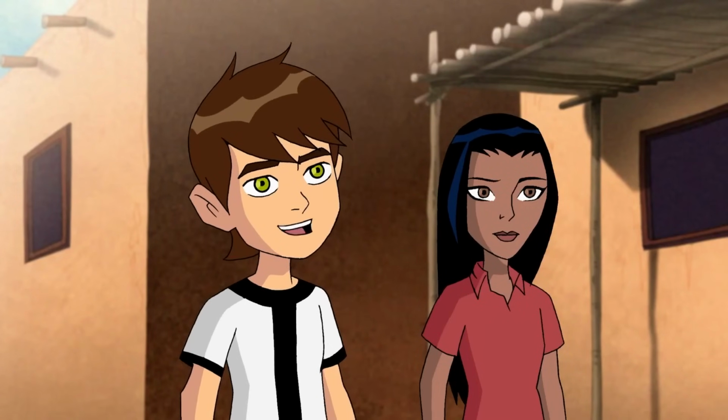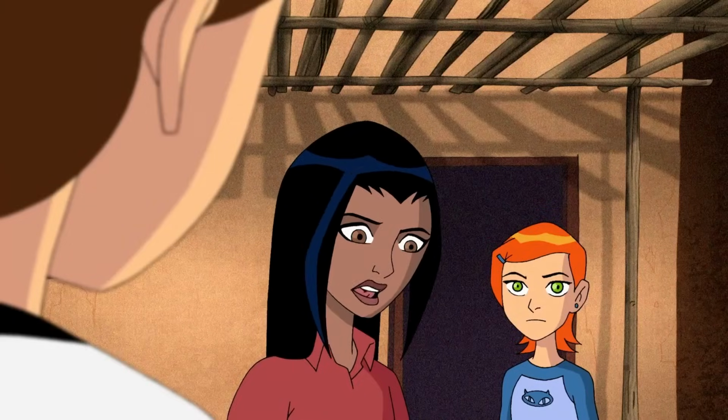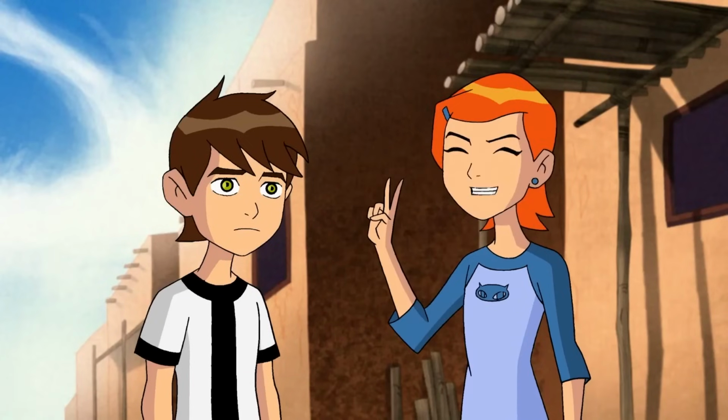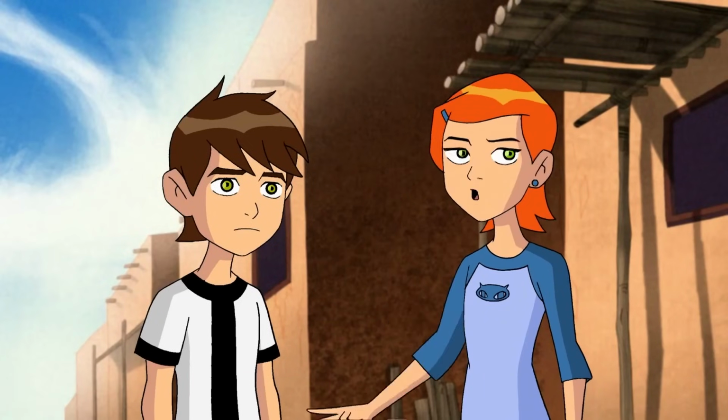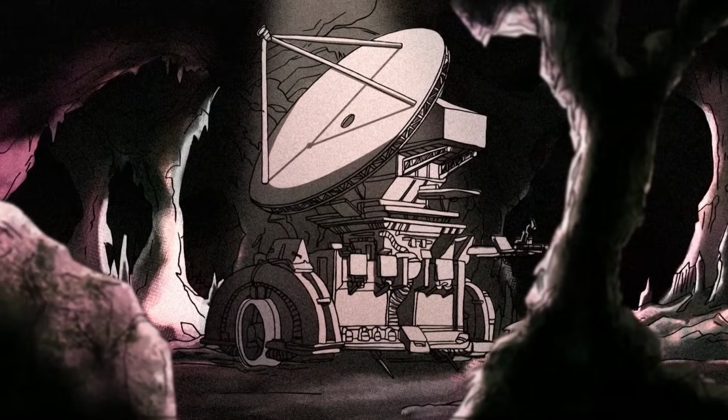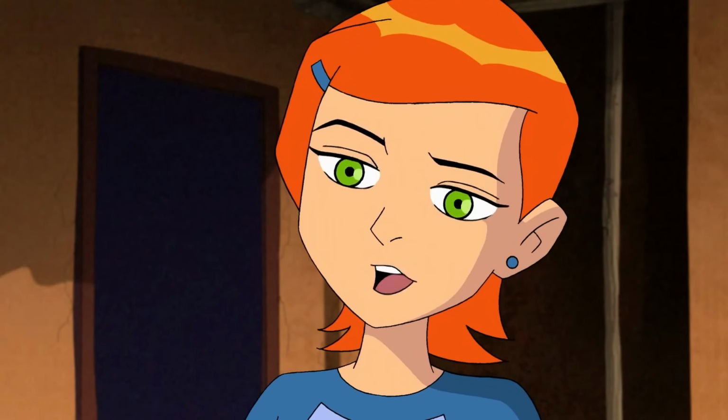Despite Ben's attempts to impress Kai, she reveals that she only admired him as Benwolf, hoping to tame him. This leaves Ben disappointed, but Gwen reassures him that there are plenty of other opportunities for romance. As the gang prepares to leave, a mysterious machine hidden in the cave activates, hinting at further adventures to come.